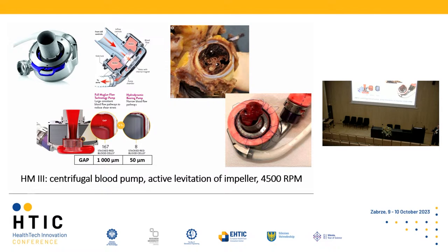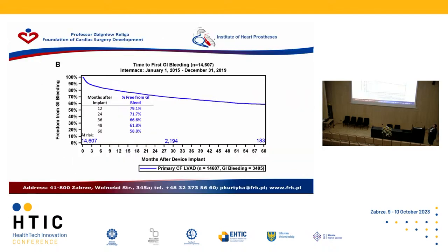Of course, we haven't observed clots inside the pump, but the clots moved from the interior of the pump to the inflow cannula and to the outflow graft. So we still have a challenge: how to pump the blood without activation of platelets.